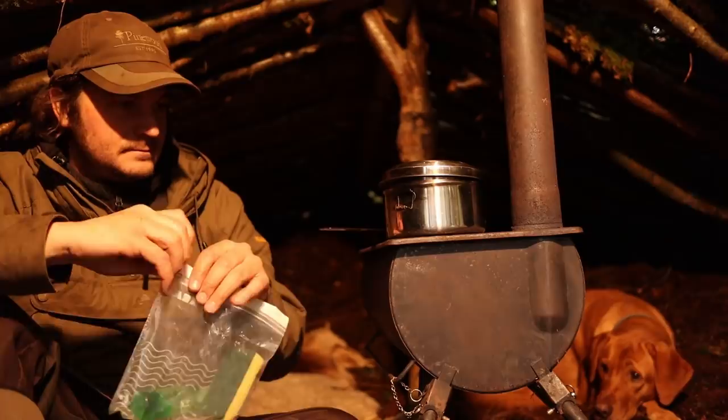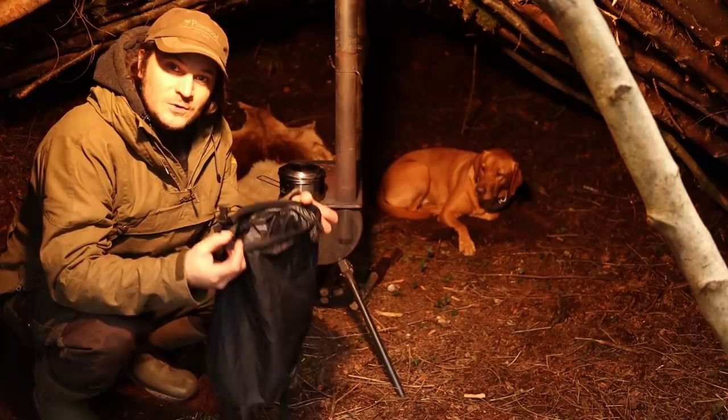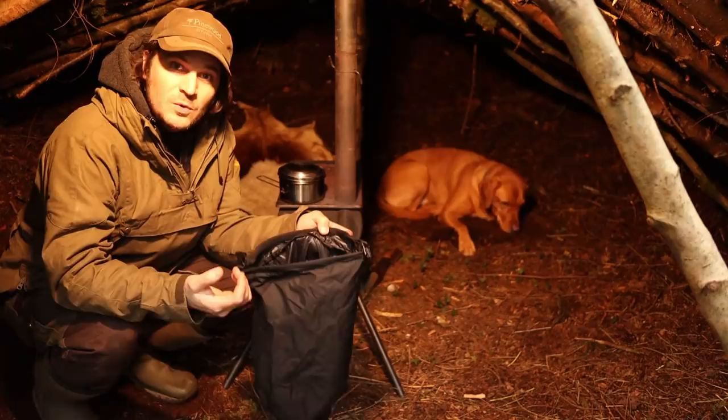And for my last tip of the day, using your sleeping bag, you can then put your jacket in it, or any clothing you're not wearing when you go to sleep, roll it up, and that turns into your pillow.